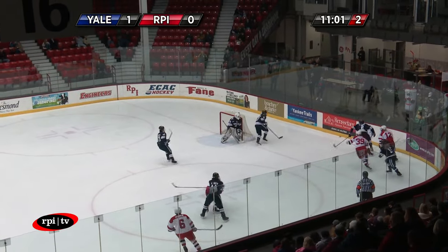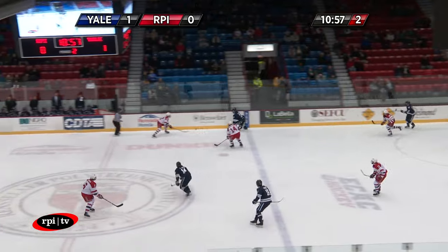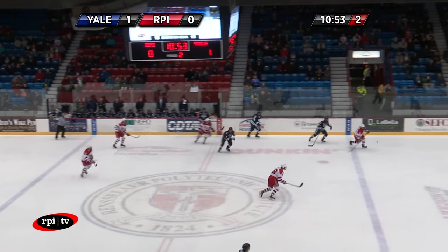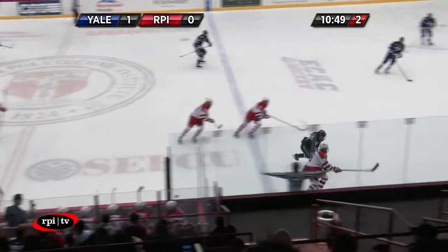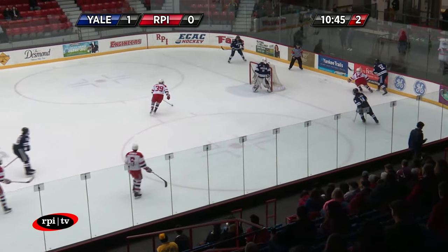Tie up in the near corner, fed around behind the cage. Played there by Lindstrand. Puck pops out to center. Dubinsky stops it right at the red line, lifting it ahead. St. Ivan, he was the only Yale player in his own zone, but it went right to him. Carried back in by Ferner. He gets hit up high there by Smith.